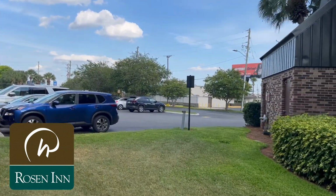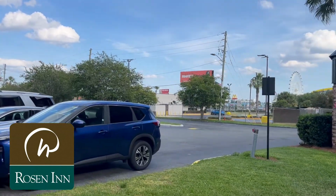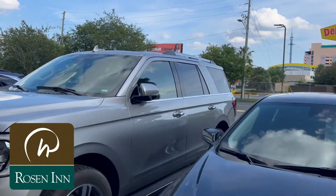It's got a big car park too. Parking's free. Yeah, so if you hire a car or if you drive down, if you're from the US, you haven't got to pay to park here.